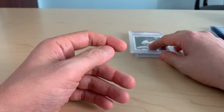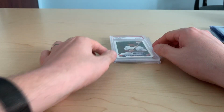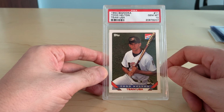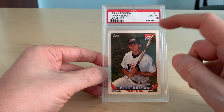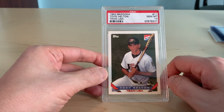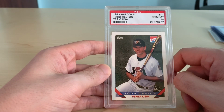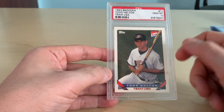From an auction house, I don't remember which one, I got these two cards. First is a Todd Helton 1993 Bazooka rookie. This is the rarer version. He does have a Topps Traded or Topps Debut rookie that looks just like this, except it doesn't have the Bazooka gum logo up in the corner. In a 10, this is probably a 125 to 175 dollar card. So that's nice. When I was going through my parents' basement a couple of years ago, I found like 5 of these Bazooka sets. And so 5 Heltons came out of that. One of them I decided to get graded. It did come back at 10, but I sold that one a while back. So it's nice to have this one.